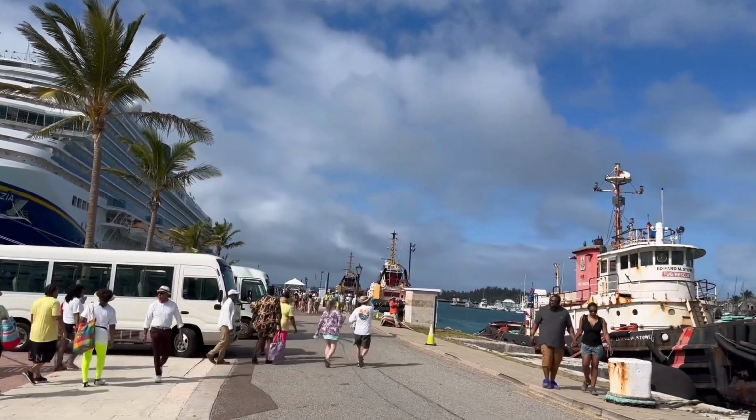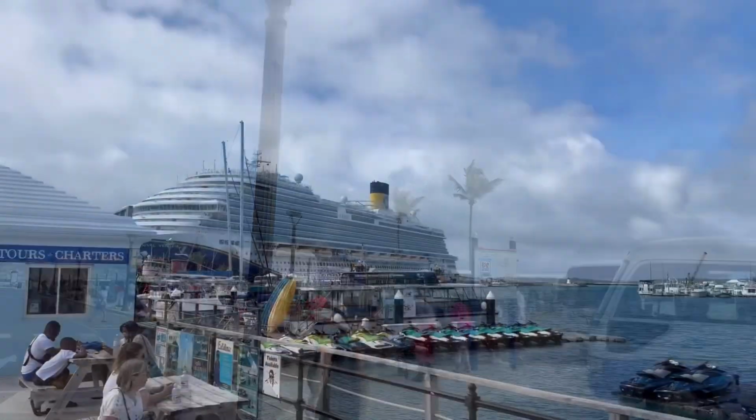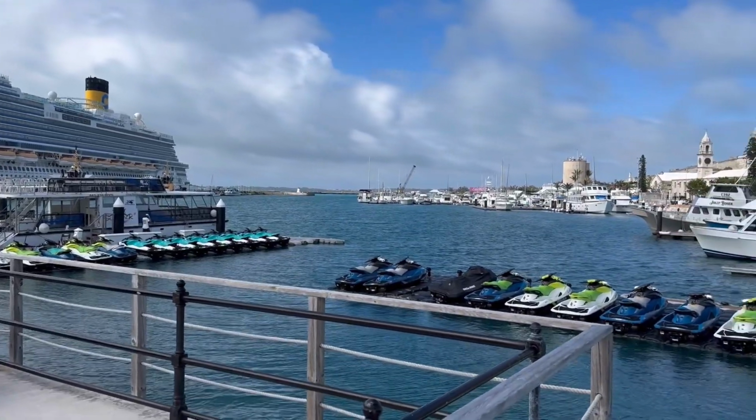King's Wharf, right here at the port of Bermuda. It's beautiful, and there's tons to do. From shopping, to drinking, to eating, to swimming, to jet skiing, and jumping on your shore excursion. It's all right here for the taking.